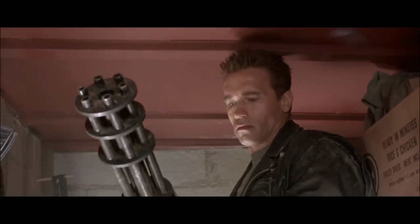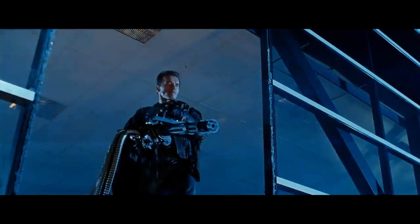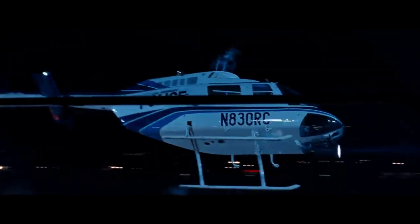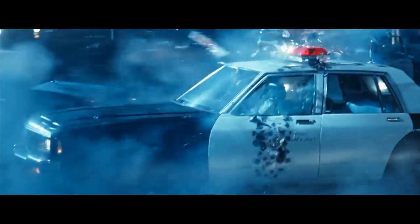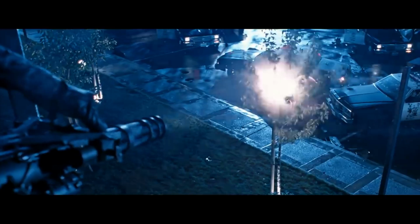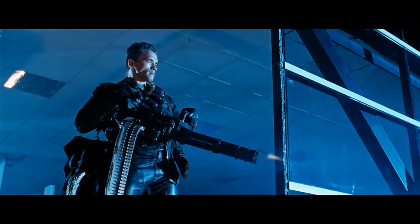And after picking it up, he gives that cheeky smirk, and you just know that something badass is going to happen later on in the film involving that minigun. That scene is just one of the best action pieces in any film ever. And the minigun is of course the highlight right at the centre of it all. And it didn't even need to be used to kill anybody in that scene for it to be one of the best action scenes ever.